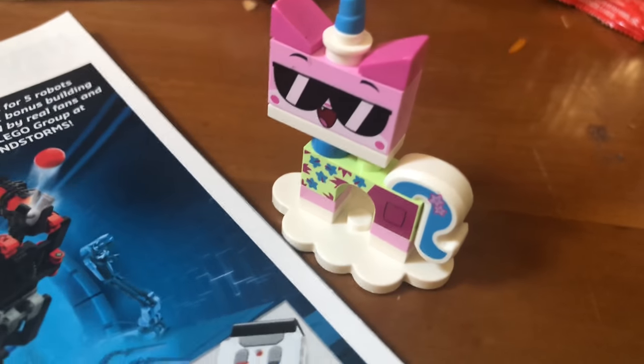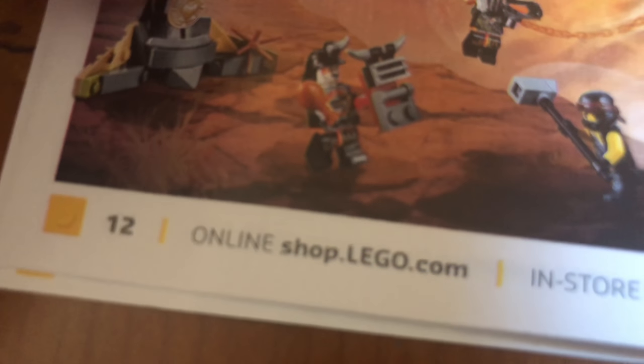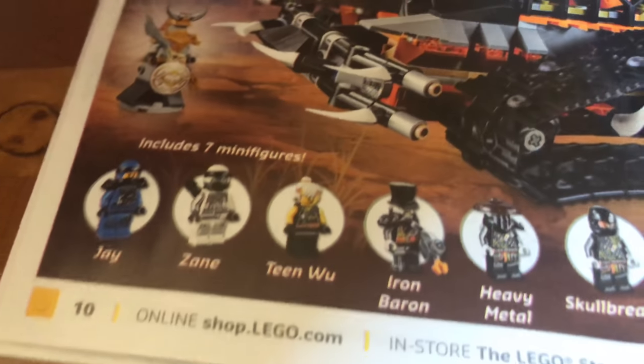Alright, we need Unikitty. Meow, meow, meow. But still, it's a really good deal for a set, even though it's a little bit inaccurate. They should put all the dragon armor on this set, too. And this one, they should not put any dragon armor. It makes no sense to put it in this set.